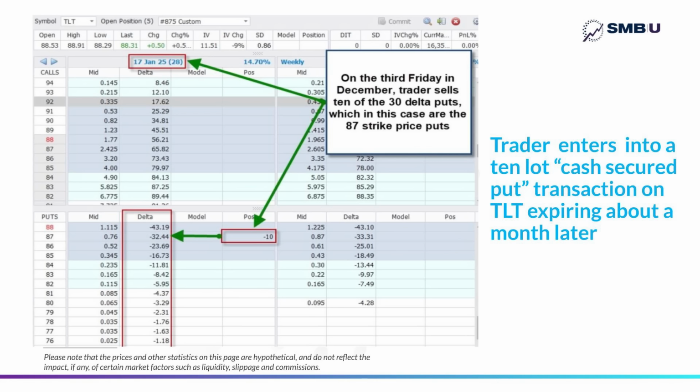And while an option's delta is a mathematically arrived at prediction of how much an option will move based on how much the stock moves, it also can be used to roughly predict the chances of the stock, in this case TLT, expiring below 87 on expiration day. And that's to say that TLT has statistically a roughly 30% chance of expiring below 87 on the third Friday in January, which means that obviously it has a roughly 70% chance of expiring above 87, in which case the 30 delta put option will expire worthless.